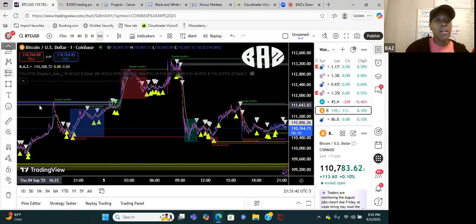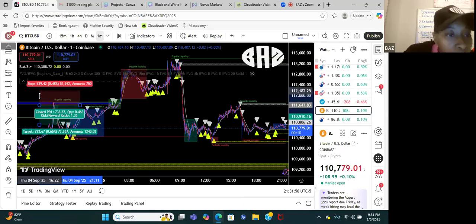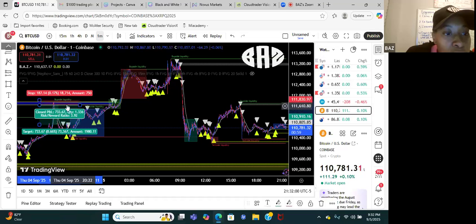All right, so we have the entry right at the front of the BAS block, and then we have a small stop loss on top of the BAS block. So our entry is where the red and the green separates.